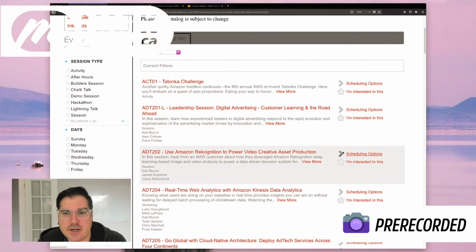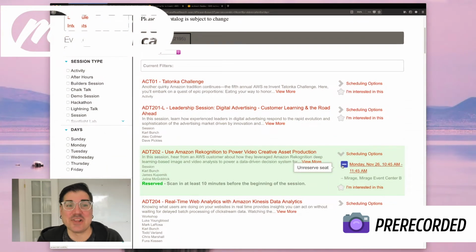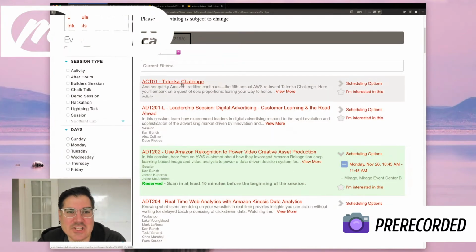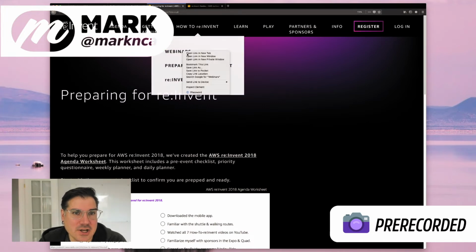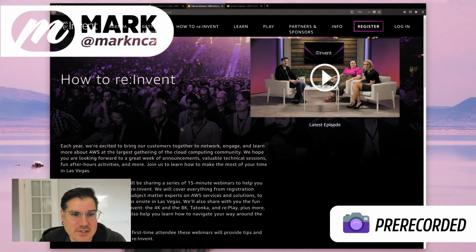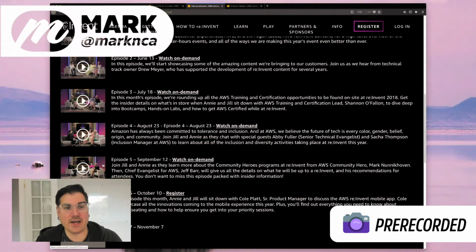So here is, actually, I'm just going to flag another session while we talk. This is always fun. As I'm doing this, I need to make sure that I get some of my choices, because this year I'm actually going to be able to see some talks, which hasn't happened in a really, really long time. So you'll notice here at the top, the Tatanka Challenge. I was speaking to Jill during our session around AWS reInvent, how to reinvent. So you can see here, episode 5, Jill and Annie, we were talking about a number of things. And one of the things that came up was the wing challenge.